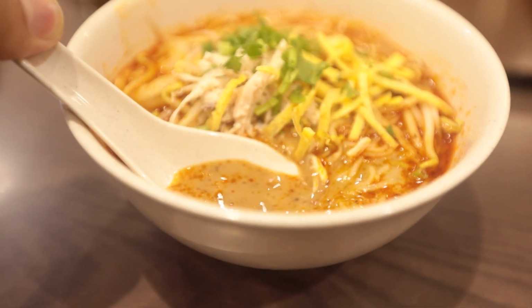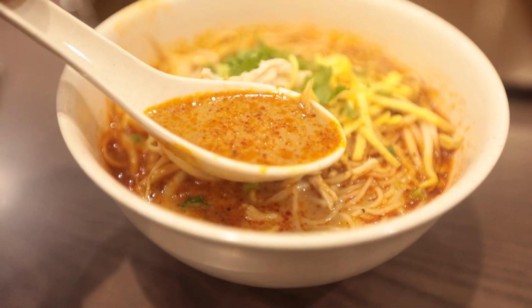But secondly, love the color of the soup. The soup looks really creamy, really colorful. We got a lot of spices present here, I can see, and I also smell the fragrance. It tastes really sweet and really nice. So without further ado, let us try this soup of the laksa. I am gonna try it right now.